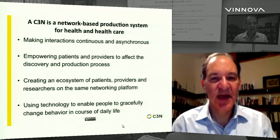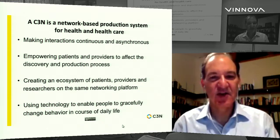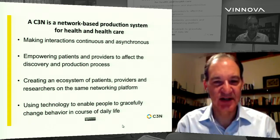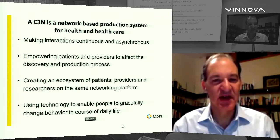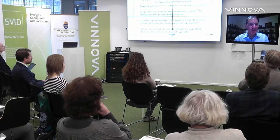So we imagine a collaborative chronic care network, or what we call a C3N, as a network-based production system for health and healthcare, in which interactions can be more continuous and asynchronous, in which patients and providers are empowered to affect the discovery and production process, and in which there's an ecosystem of patients and providers and researchers all on the same networking platform, if you will, who use technology to enable people to gracefully change their behavior in the course of daily life. So that was our design challenge that we presented to the NIH in our original grant application.